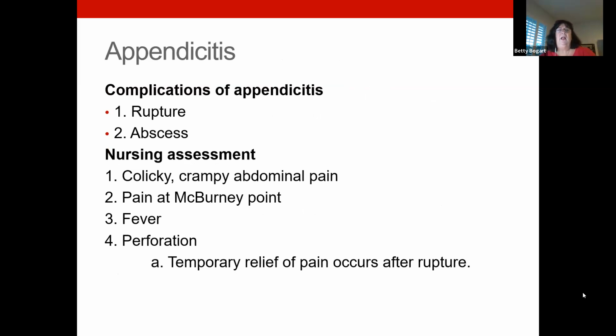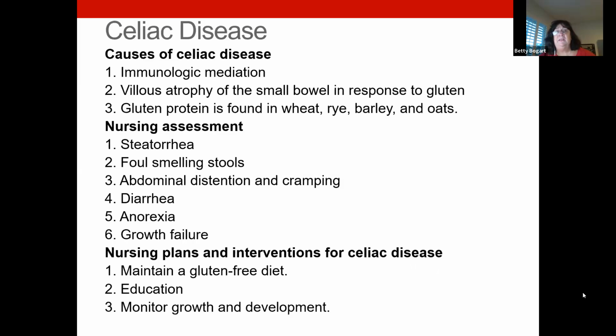Appendicitis. Appendicitis is that right lower quadrant, McBurney point, where we see that the appendix is angry and it wants to come out. These children, if they're in pain, you send them to the OR, you're actually good. The appendix is still intact. If the pain stops, most likely it's burst. And our biggest fear then is peritonitis.